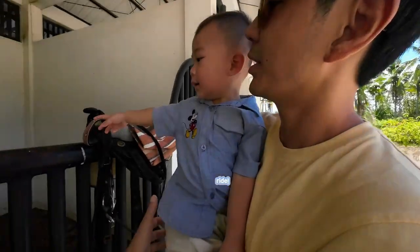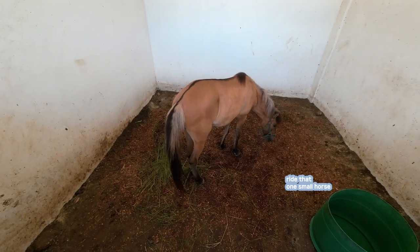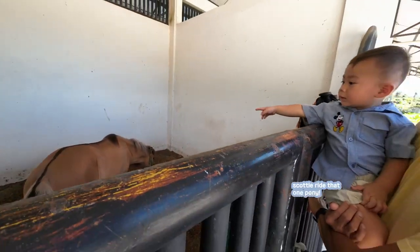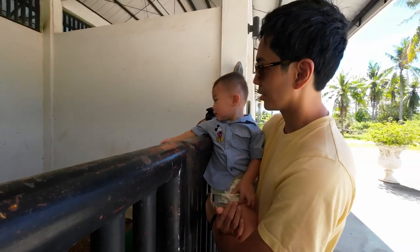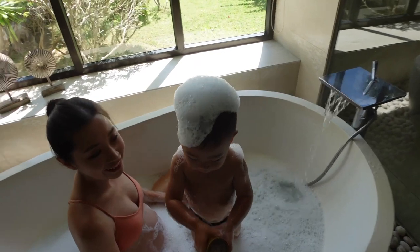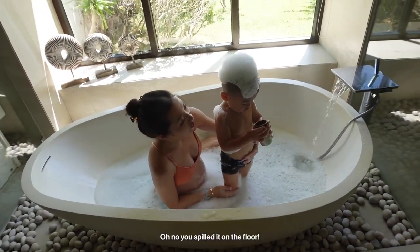Scottie, it's ride. A pony. Ride the small horse. Wait, you want one small horse? Yeah, it's a small horse. Okay, ride one pony. We will ride this afternoon, okay? Wow! Yeah. Oh, boy. Hello, Abu Jassam.